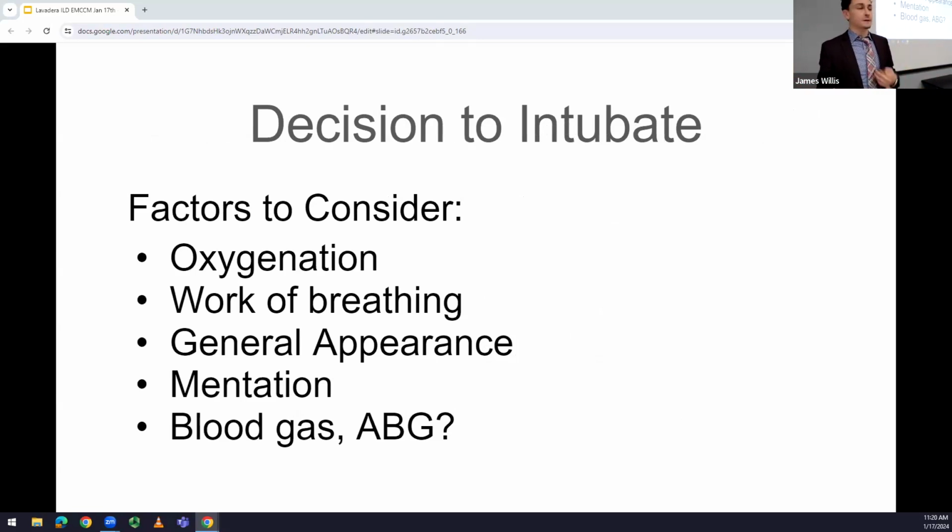And the main factors to consider when intubating is poor oxygenation despite non-invasive ventilation, worsening or lack of improvement in the work of breathing. So taking note of their general appearance, retractions, tripoding, inability to speak sentences, and the patient's own perception of their breathing, and their mentation. As long as the patient is mentating normally, you know that their PCO2 isn't profoundly elevated. And if their mentation is deteriorating, this is an indication for intubation.